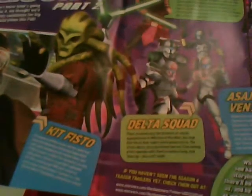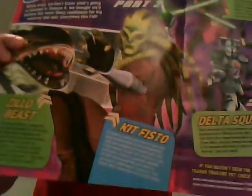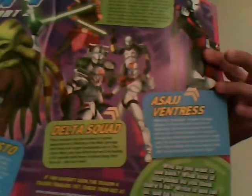And this is a general idea of what these articles will tend to look like. You notice there's a lot of pictures, but rather than having a lot of prose text, you instead have sort of expanded captions with each picture. The Kit Fisto one, the Zillo Beast one, you've got Delta Squad over on this side, and so on.